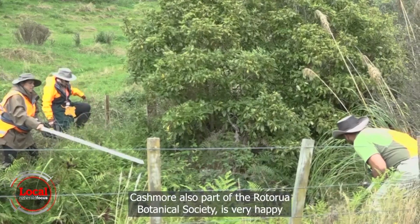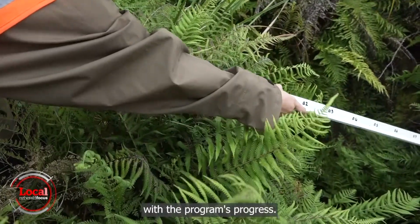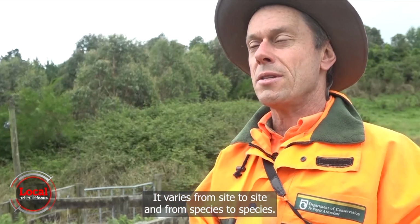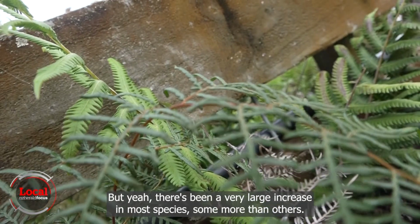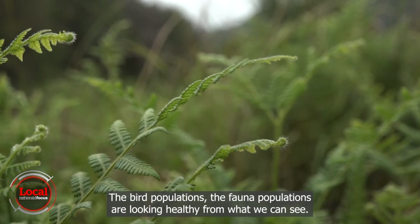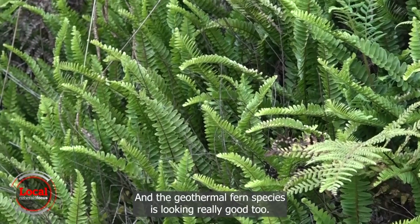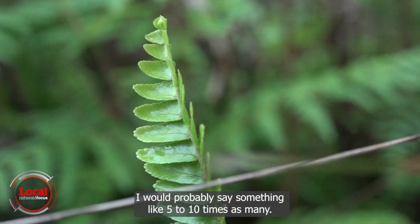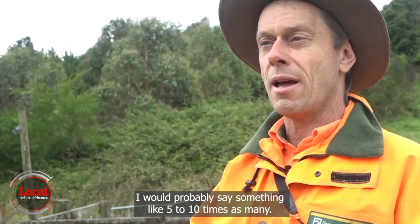Cashmore, also part of the Rotorua Botanical Society, is very happy with the programme's progress. It varies from site to site and from species to species, but yeah, there's been a very large increase in most species, some more than others. The bird populations, the fauna populations are looking healthy from what we can see, and the geothermal fern species is looking really good too. I would probably say something like 5 to 10 times as many.